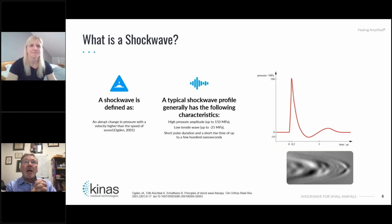Kiki, how often is Shockwave used as a standalone versus as part of a multimodal approach in your experience? Is it ever used as the sole treatment, or do you always combine it typically with education, exercise, other things?